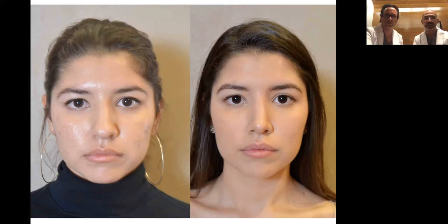As far as the front view, you can see she's as close to being pin straight as you could possibly want. She's got really nice tip shape and form. There's no notching. There's nothing crazy going on. Her nostrils are symmetric. She just really had a great aesthetic result.